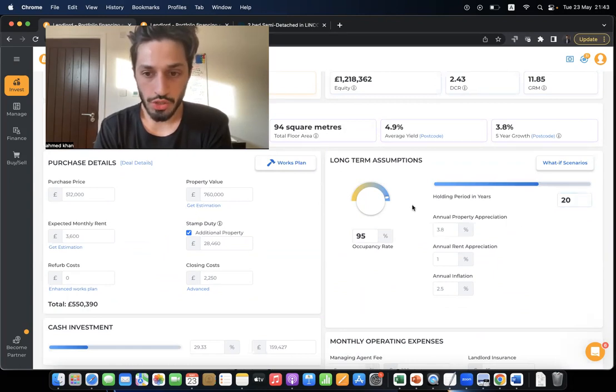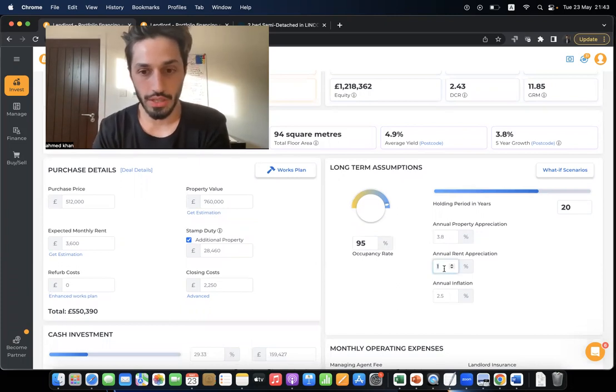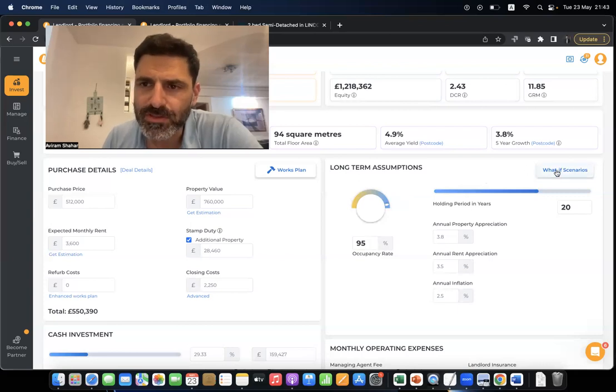In terms of appreciation and rental appreciation, I normally just look at Savills data and go on that basis. I think the Savills rental prediction for the next 5 years compounded is around 18%. So that's about 3.5% per year rent appreciation. Annual property appreciation, I think for the Southeast, it was something like 12% over the next 5 years. Let's just say 2%. So what I want to do, Ahmed, is show the what if scenarios.